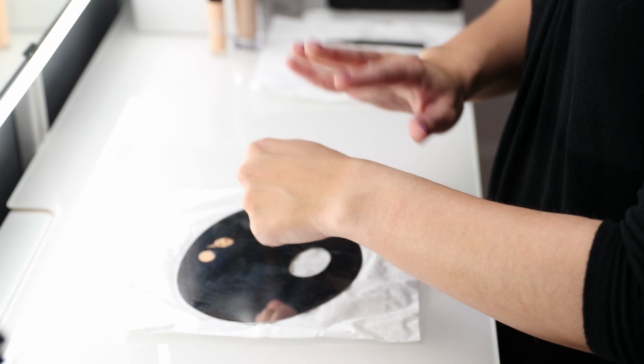So next, I am going to try out the nude shades that I got in this palette. These are lipsticks. I love that it's a compact like this. Like I said, I'm probably going to throw this into my set bag. I'm just going to take a clean disposable and dip into the product.